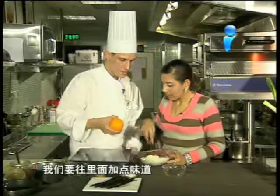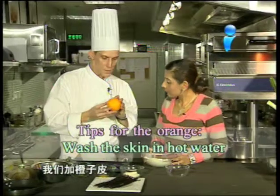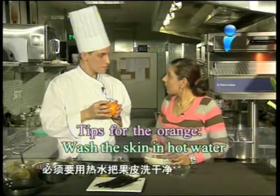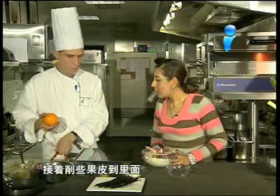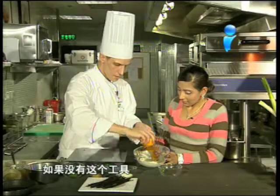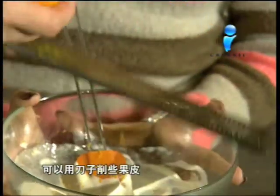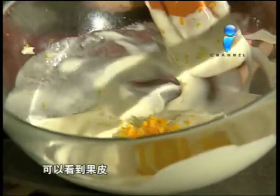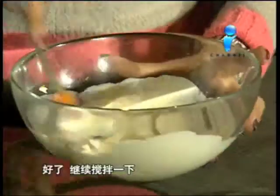So now, to add a little bit of flavor in there as well, we have the orange skin. But please make sure that you really wash it off with hot water, so we have all the chemicals that are on the skin off. And what we do now is we just grind a little bit of the orange skin in here. Even when you do not have a grinder at home, you just cut the skin off with a sharp knife and chop it, and you get lovely orange pieces in it. Okay, that's actually enough. And just mix it again? You just mix it again.